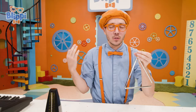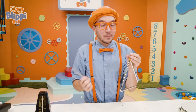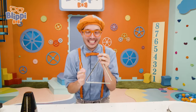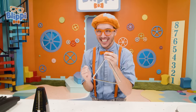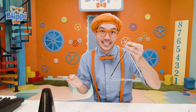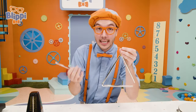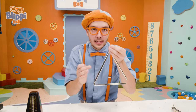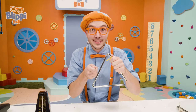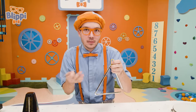Whoa! If you close your eyes, it kind of sounds like a little fairy. Or maybe the bell telling you that dinner's ready. I'm getting hungry. This triangle is really cool because it makes a really pretty ding sound. But depending on how you hold it or hit this triangle, it can make different sounds like this. Ooh, that's different. Maybe not as pretty, but definitely cool.